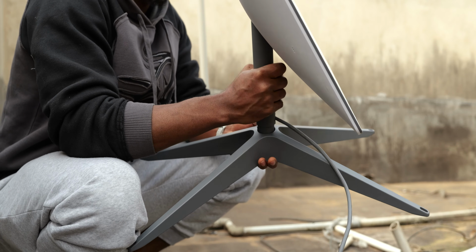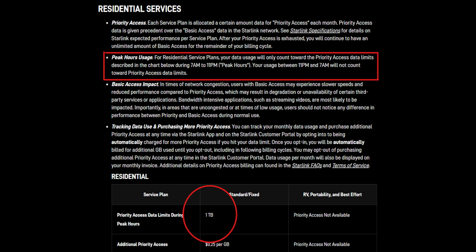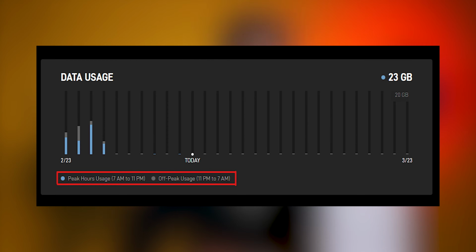From my research, Starlink is not truly unlimited. It has a 1TB cap, after which there is fair usage and the speed is throttled. I've not used up to 1TB, so I can't confirm how slow it will get. There's also the peak and off-peak hours, so data you use in off-peak hours does not count towards the 1TB. So if you are that much of a heavy user and can use as much as 1TB monthly, you can save your heavy downloads for off-peak hours, which is from 11 PM to 7 AM.